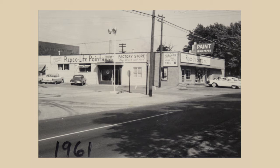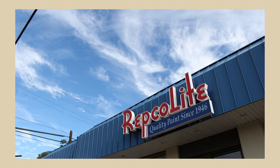Okay, well, first of all, let's talk about our business in general. Since the housing recession of 2008, we had to really carefully evaluate our business. The majority of what we had sold prior to that was paint for new construction, new homes. And that just completely dried up to nothing. And so we have nothing left. What do we do?